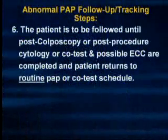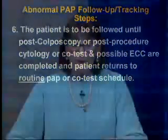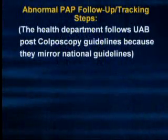So now for step 6, the patient needs to be followed until the post-colposcopy or post-procedure cytology or co-test and possible endocervical curettage are completed and the patient returns to routine PAP or co-test schedule. I want to again emphasize that we follow UAB post-colposcopy guidelines. These mirror the national guidelines, which are the standard of care.